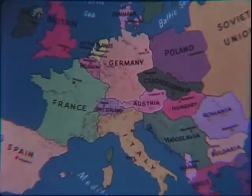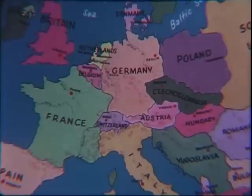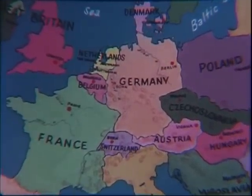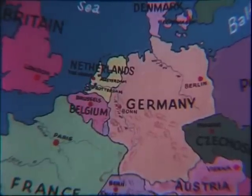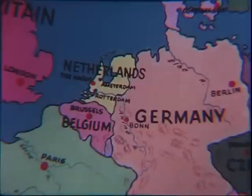Look at our country, a small flat shelf on the northwestern edge of Europe, a quarter the size of the state of New York, 13,000 square miles, of which 3,000 are inland waterways, the delta of the Maas, the Scheldt, and the mighty Rhine.